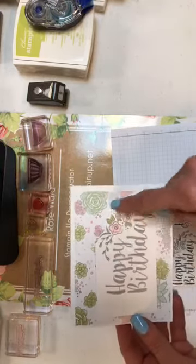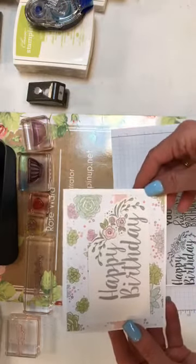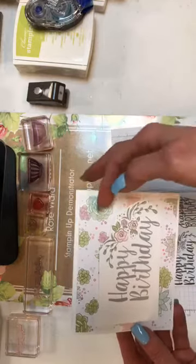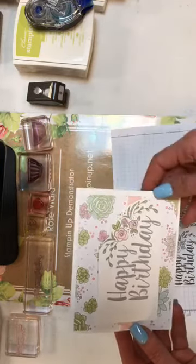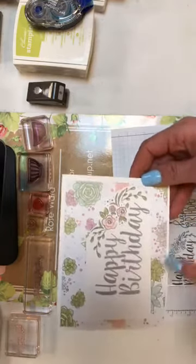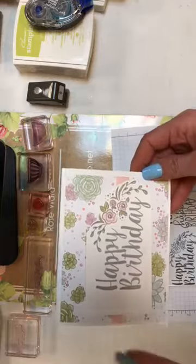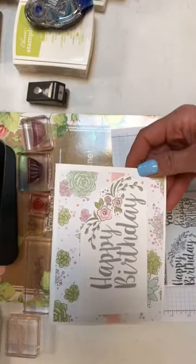And we just fussy cut around the edge like that. I really like this card. Now that designer series paper actually retired last year. But what I do with a lot of my designer series paper that I really like, I cut it into the 4 by 5 1/4, and I have it ready to go for when I want to make a card or when I'm doing card buffets.